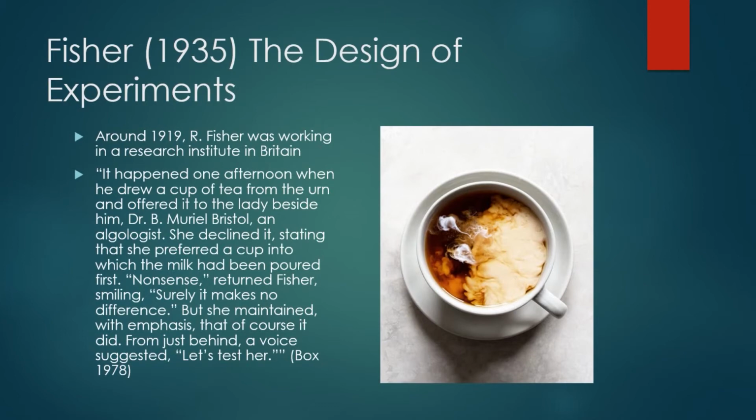And in 1919, he was working at a research institute in Britain. Okay, so here's a fun little story, and this is reported in Fisher's book. It's kind of a big incident in the history of designing studies.